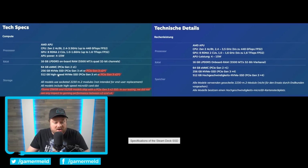When we look now, it actually shows PCI Express Gen 3 x2, which is half the potential bandwidth depending on the memory. And when we look down here, it says some 256GB and 512GB models will ship with PCI Express Gen 3 x2. It says, in our testing, we did not see any impact to gaming performance between x2 and x4. And of course, that is important, but they also specifically say gaming performance. This, of course, would have an impact on loading the games.